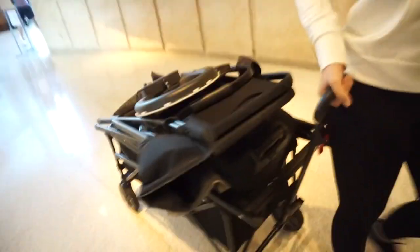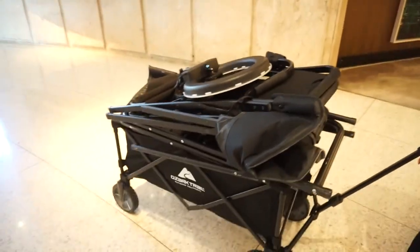And can we just talk about this wagon? Hold up. Look at this wagon. Daniela came in with this wagon. Look at it. We are ready. We are out in style, okay? So we're going on the next elevator up to get started on this bridal party.